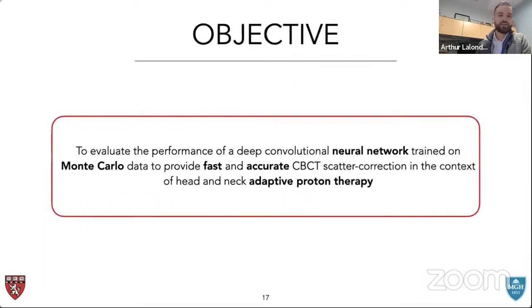So the objective of that study was to evaluate the performance of a deep CNN trained on Monte Carlo data in order to provide fast and accurate cone beam CT scatter correction in the context of head and neck adaptive proton therapy.